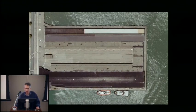Okay, and then I'm going to conclude just with a final anecdote about the Exploratorium. The Exploratorium is very much about removing concrete as well as pouring concrete. This is Pier 15 at the bottom. That's where the new museum is. Pier 17 at the top, that's the back of house area, and in the middle is a parking lot.